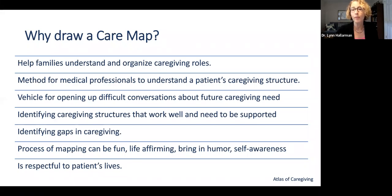I think it's very good for medical professionals. I wish I could get more medical professionals to actually use care maps to understand care structures. I'm going to get to that, but it's actually hard to get medical professionals to look at caregiving structures in the first place. Care Atlas calls them ecosystems. I really like that term, so that's another term to apply to care structures.